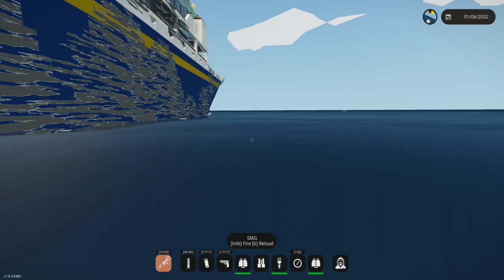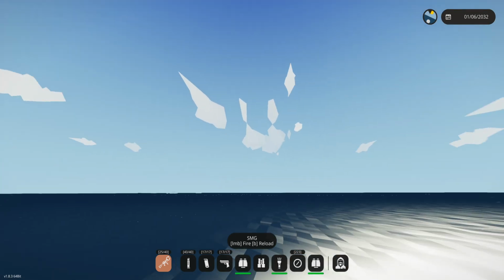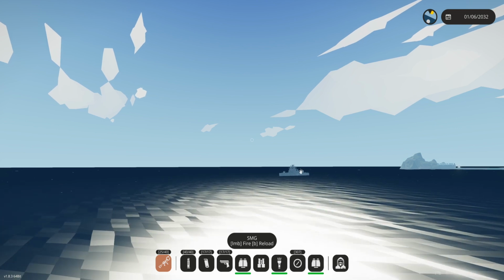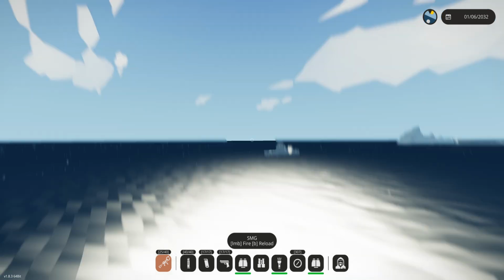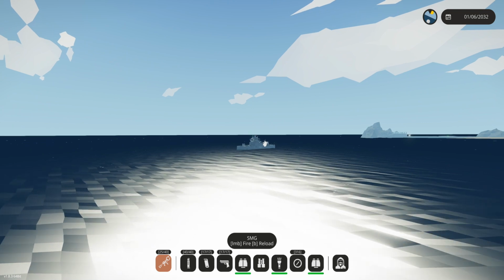So now we're going to head back over to the other ship and let the destruction ensue. And all this video really is just showing you how STORMWORKS physics work and seeing how everything works in game.